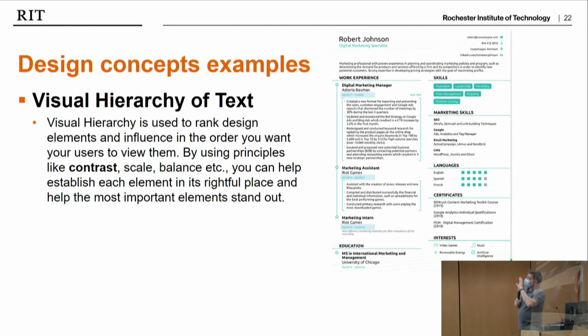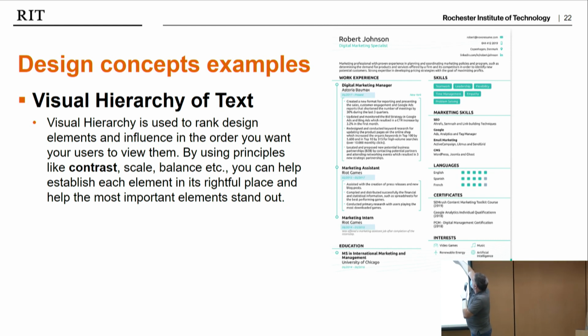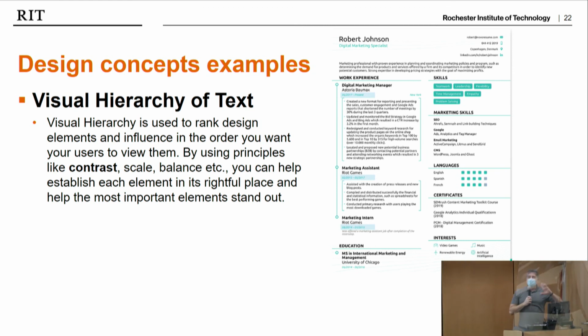So Robert put his name biggest. Easy to find, and his contact information is there. It's in the upper left-hand corner, perfect placement. So then as we go over, his contact information is over here, so that's the second thing we're going to look at. And then the hierarchy of information. Work experience, all caps and bold. Great, that's perfect for a headline or display type.